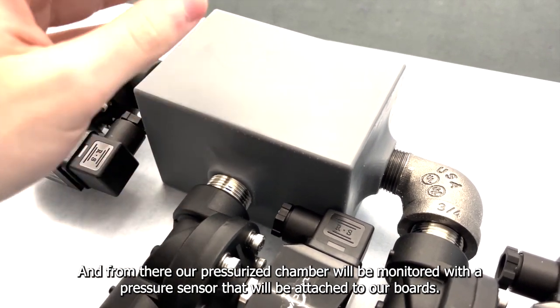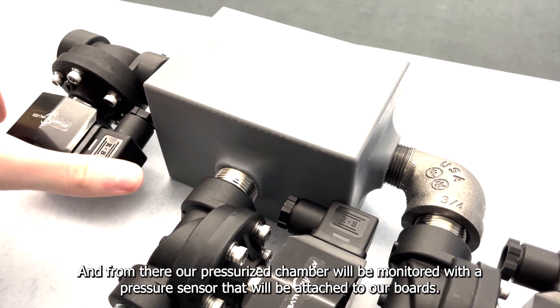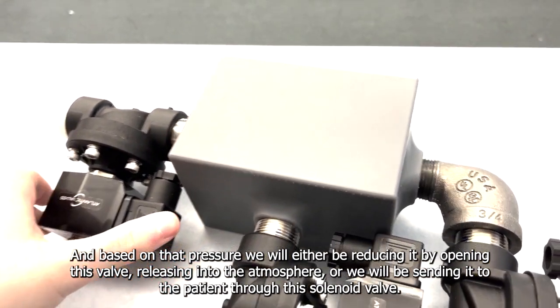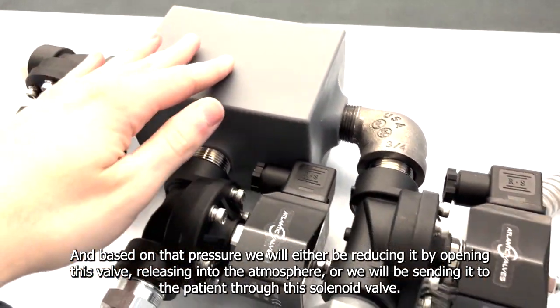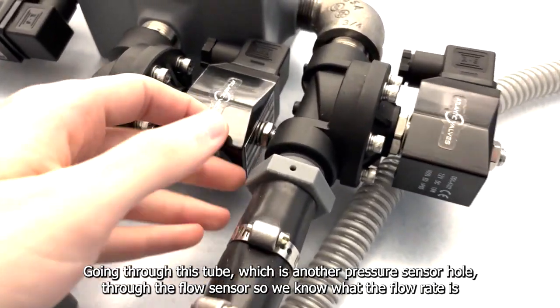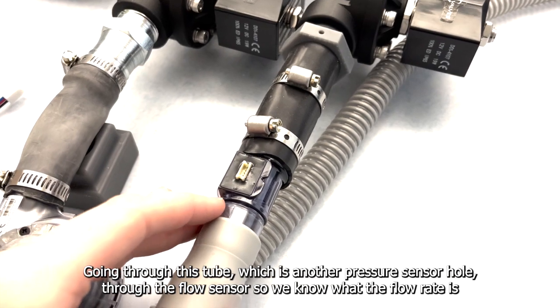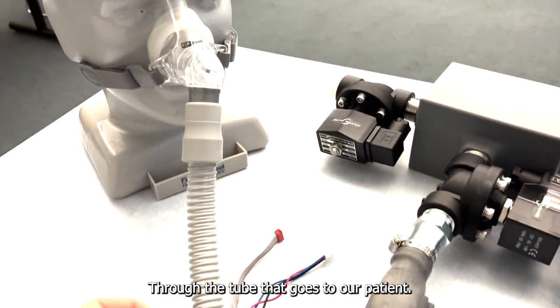And from there, this pressurized chamber is being monitored with a pressure sensor that will be attached to our boards. And based on that pressure, we will be either reducing it by opening up this valve to the atmosphere, or sending it to the patient through this solenoid valve, going through this tube, which has another pressure sensor hole, through a flow sensor, so we know what the flow rate is, through the tube that goes to our patient.